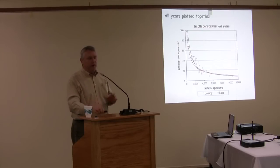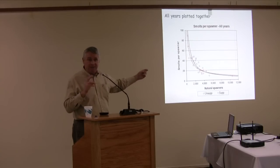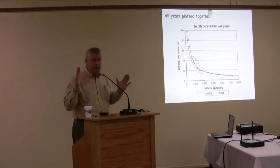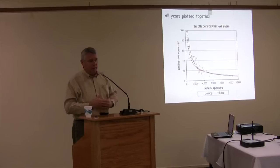Well, if you double the number of ponds in the system, and this gets a little complicated, would the number of smolts being produced change? Yes. It's a longer story. It has to do with what we call productivity and capacity and how that works. But yes, if you create more of that type of habitat, you will have a positive effect on the population.